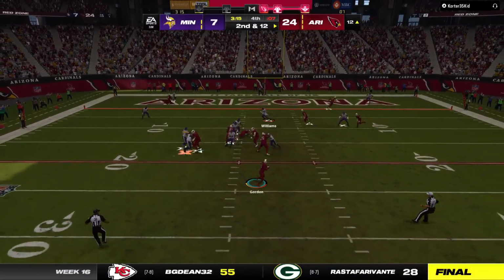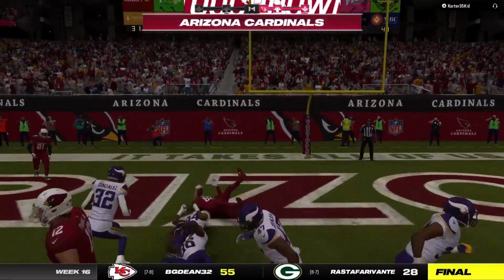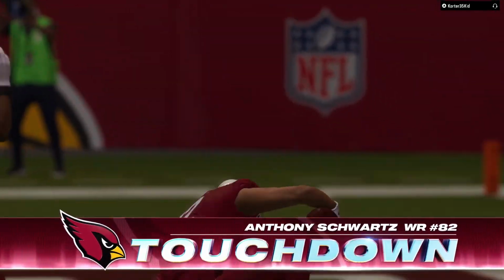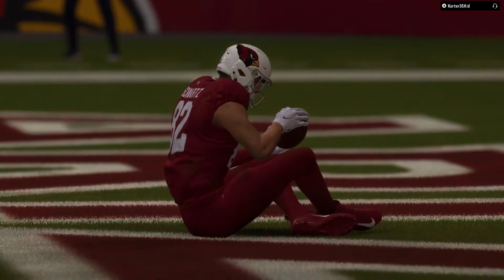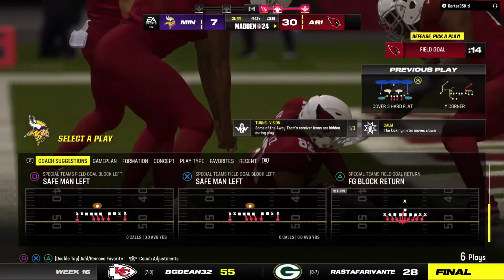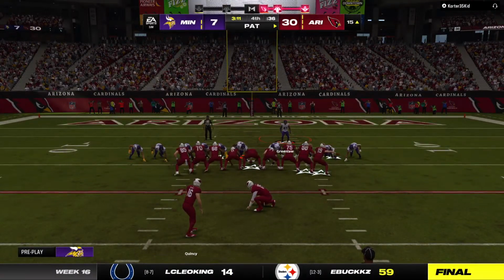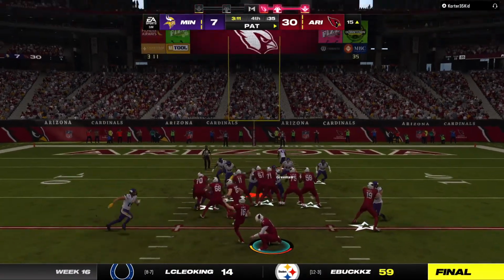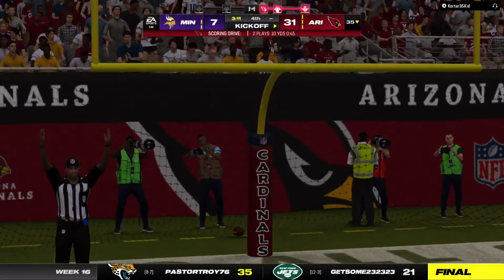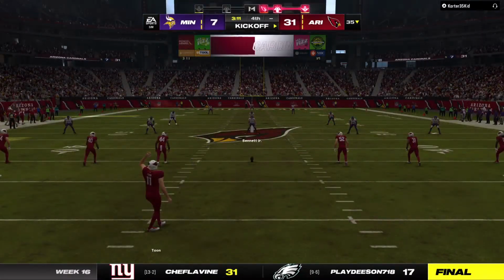Now a shotgun snap as they'll look to throw. Over the middle, that's caught by Schwartz. Touchdown, Cardinals! Anthony Schwartz, 2 catches, 2 touchdowns here so far. And the Cardinals are closing in on a 9th victory on the year as they extend their lead. Extra point attempt to come here. And the lead is now 24. Makes the score Cardinals 31, Vikings 7.